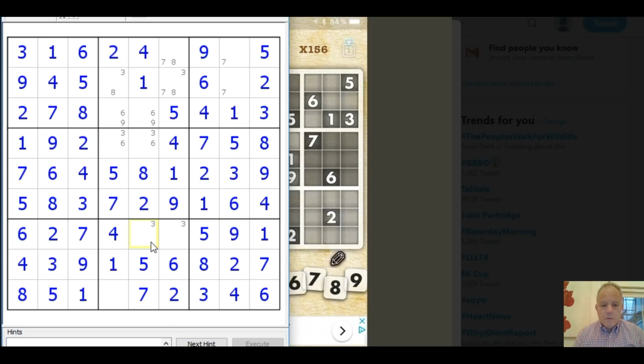So here we go, just finishing off, I hope. Try to put 0 in there, that's not very bright.